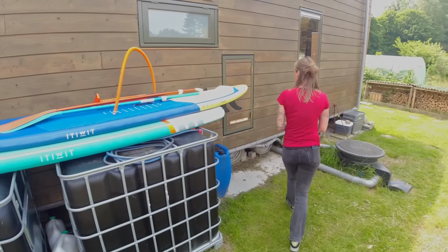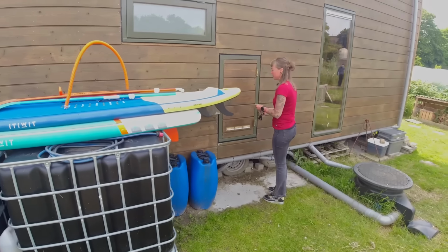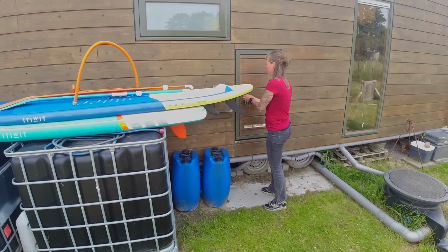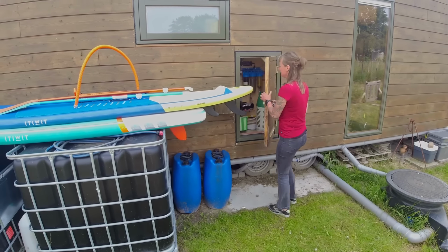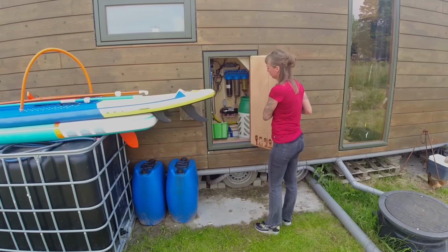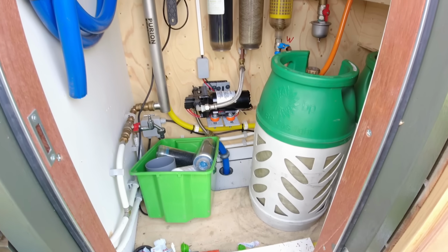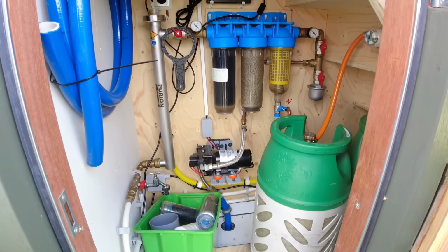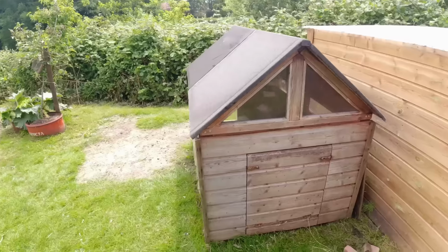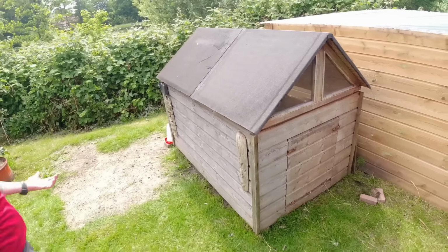This door is beneath the stairs, and in this door we have our gas tanks, propane, and our water filter system. And we have also a UV lamp that kills bacteria. So actually you can drink the water. Yeah, this is our extra tiny house.